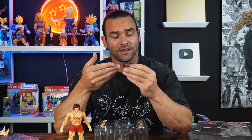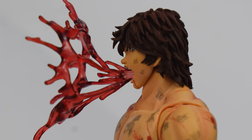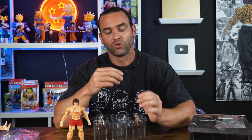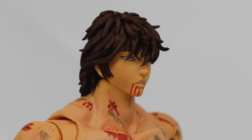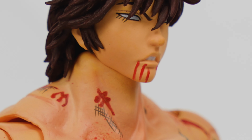It showcases the no pupils look with his eyes just all white. Scuff marks on his face, a little bit of blood dripping down. This one's a really cool head, one of my favorites. Going to the next head right here, it looks like he's about to activate that demon back face. A little bit of grimace in his face, teeth together. He means business in this one. This is a really cool head. Got some blood dripping down, looks cool.